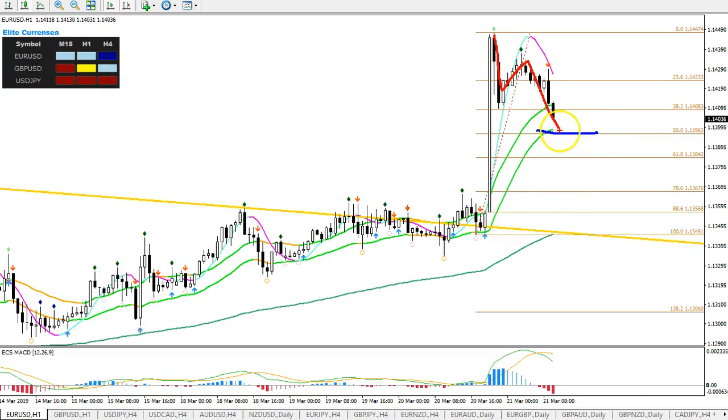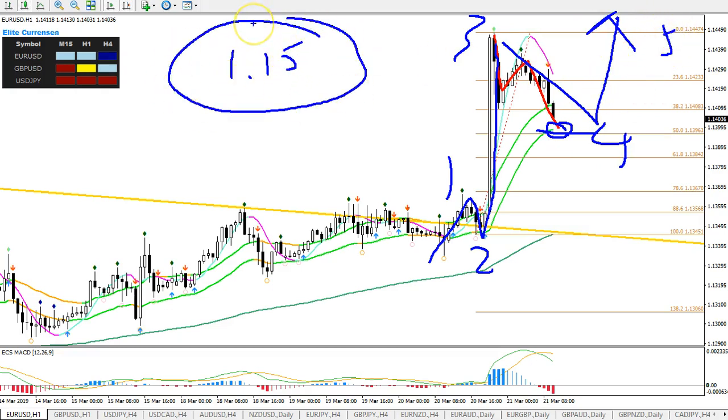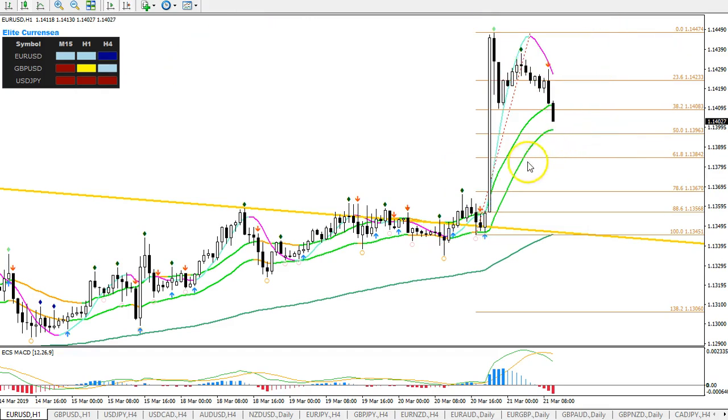If this is an ABC correction and a wave 4, this being a wave 3, with wave 1, 2 right here, then 113.96 plus or minus should hold, and we should see a bounce for wave 5 up to 115 as a target. That's technically what I would expect once again, but the news today is pretty major. Yesterday we had pretty strong news, but today too. So we'll have to see if the news sends this in a different direction.